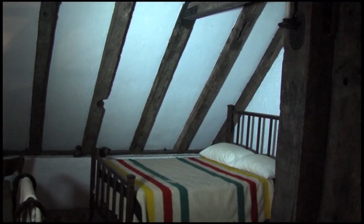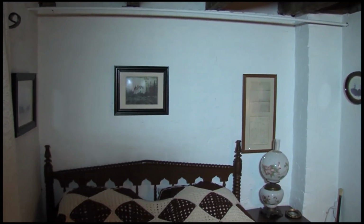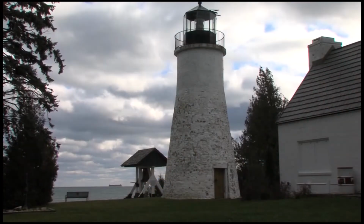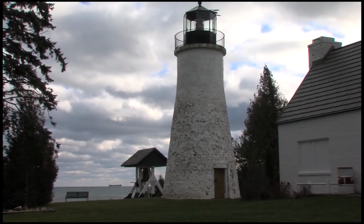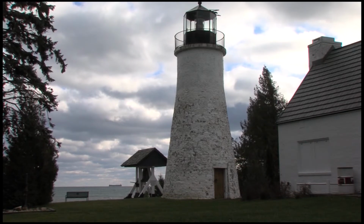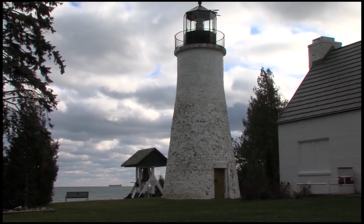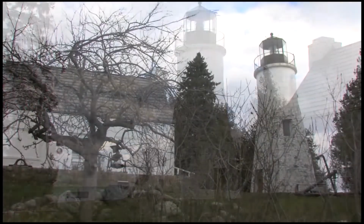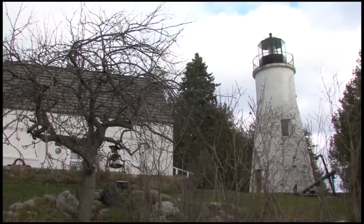The old lighthouse is haunted, the light keeps shining on. Even though the power's off and the lighthouse keeper's gone, no one can explain it, it's a mystery we share. They say a ghostly spirit will keep showing up there. We say yes to you, old Presqu'île Light.